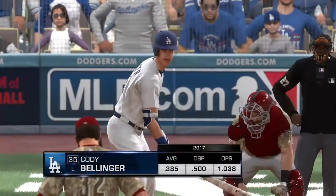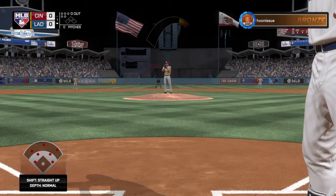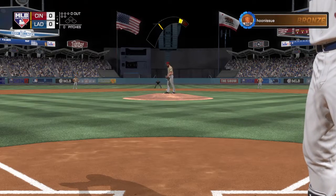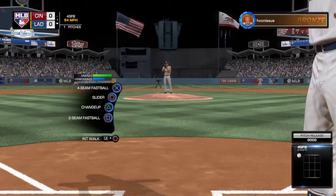At the plate, Cody Bellinger. He'll lead things off here in the bottom half of the first. Right fielder, Cody Bellinger. And this is taken outside for ball 1.